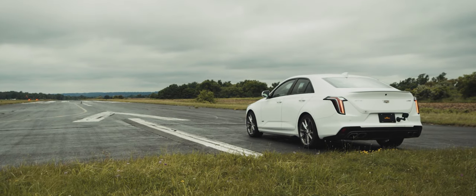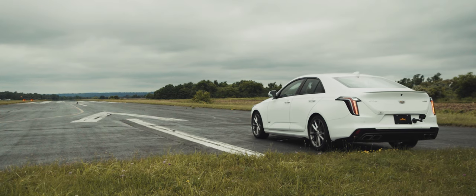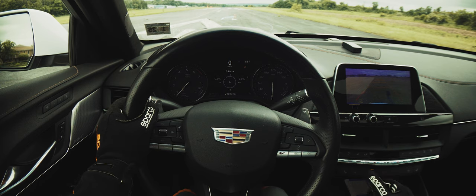Let's do that again. The PTM definitely helps to mitigate the traction issues, but I don't think the launch control is official since nothing shows up on the screen.